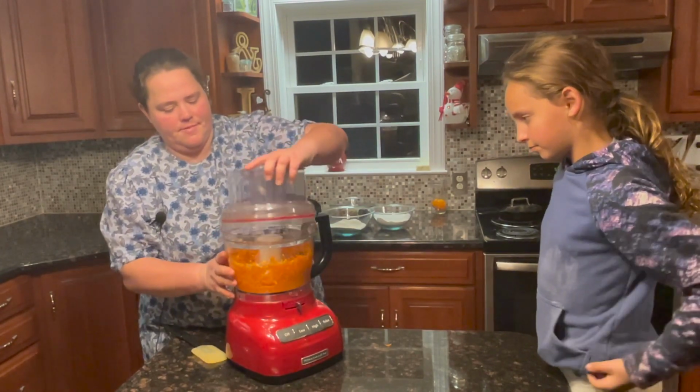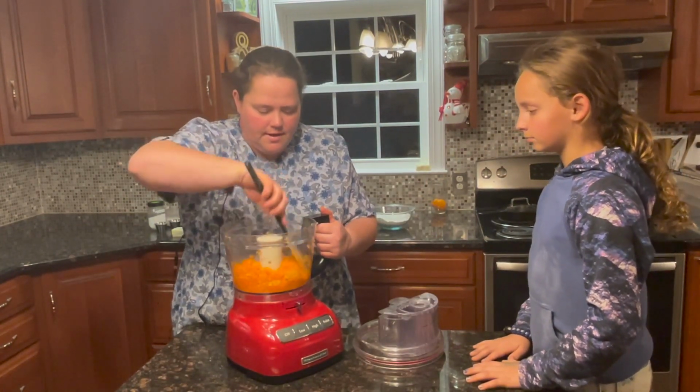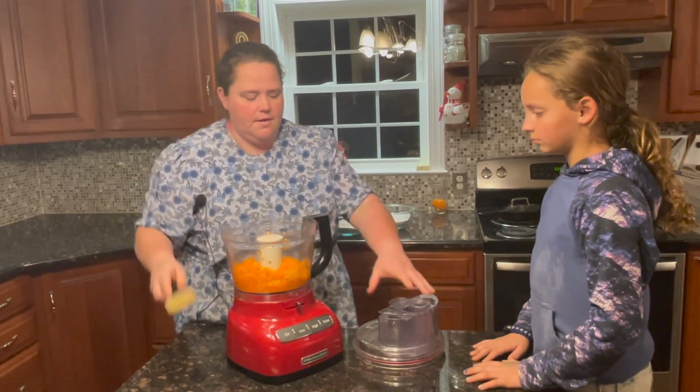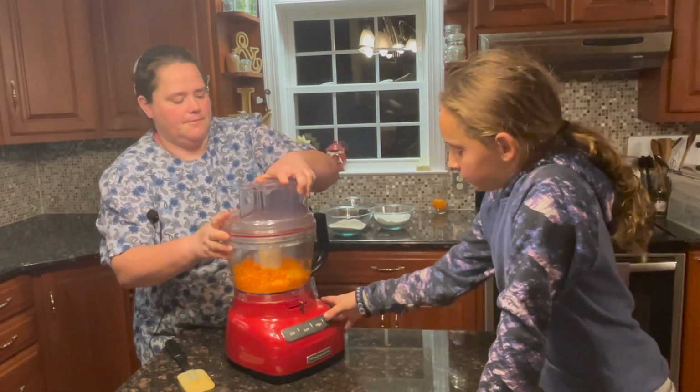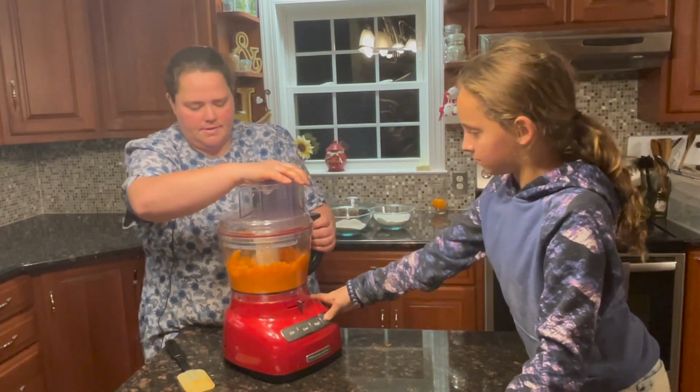All right. More? Just a little bit more. We got a couple pieces of oranges in there. They're a little too bite size. All right, good. All right, that should be good.